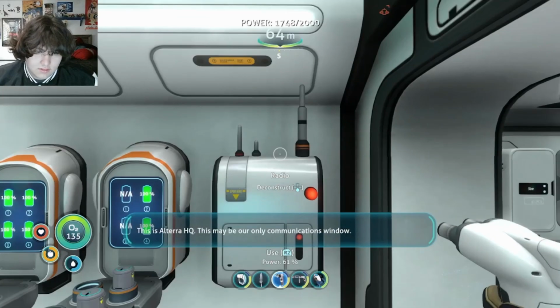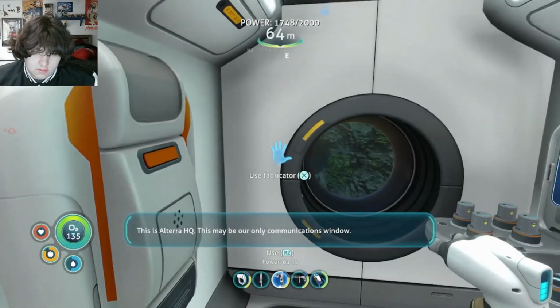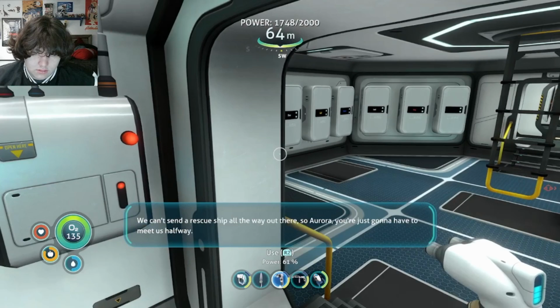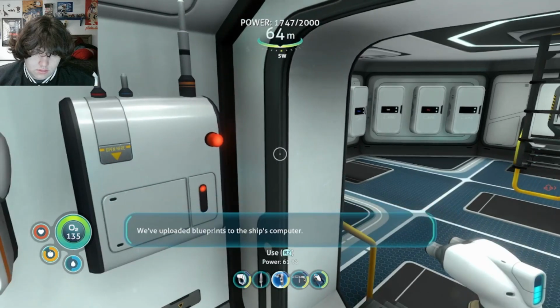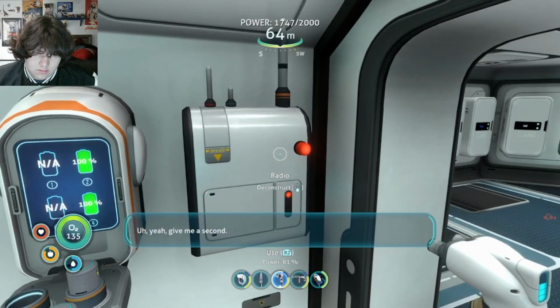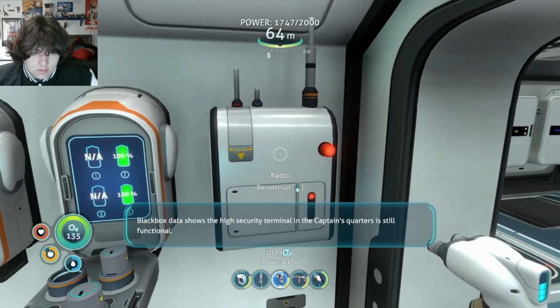This is Altera HQ. This may be your only communications window. We can't send a rescue ship all the way out there, so Aurora, you're just gonna have to meet us halfway. We've uploaded blueprints to the ship's computer. Black box data shows a high security turbo in the captain's quarters is still functional.